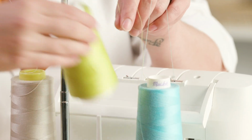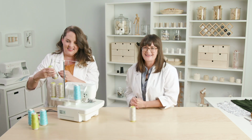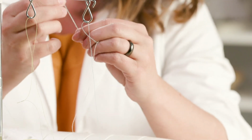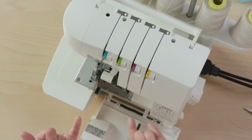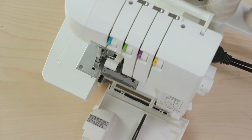Oh, I hate to see that green thread go. I'll put that on there for you, Meg. All right, and this is the last one here. Looking good. And so essentially, I'm just pulling them through into the machine, and then this will keep all of those super intense threading doohickeys going.